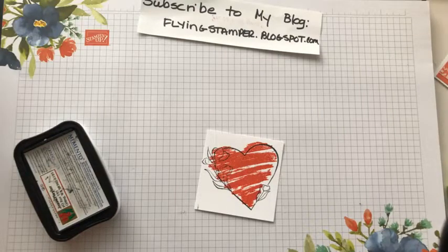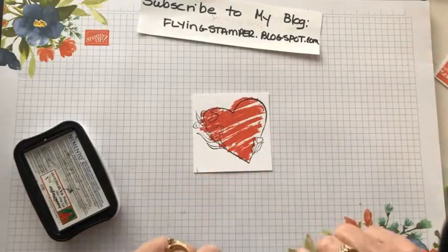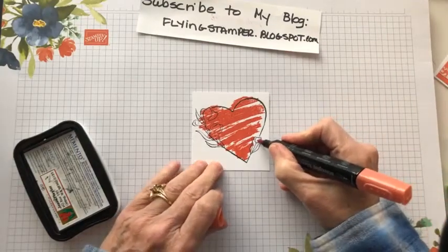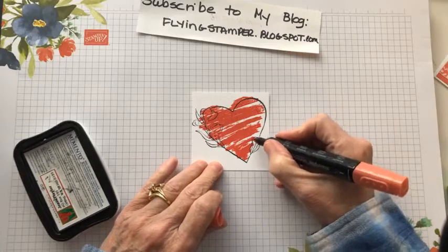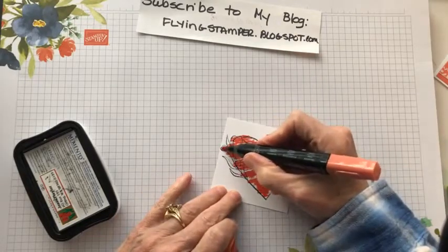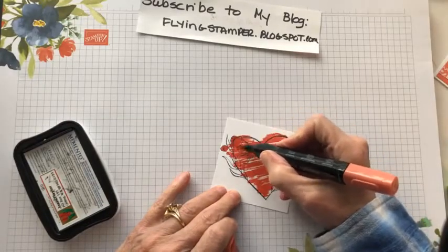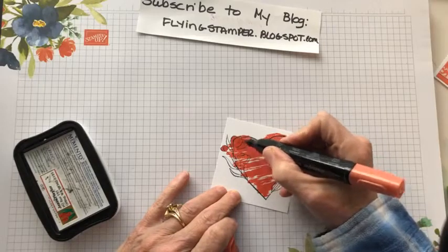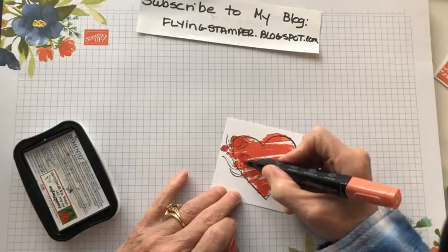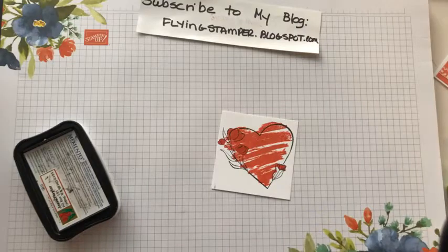Before I fussy cut it though, you see how some of the image is hanging out? So I'm going to go in and color that. And I'm going to use a Calypso Coral blend just to color those flowers in. And I'm going to go right over the top of where I stamped so that those become solid. This is one of the things that I love about Stampin' Up, that we have all these products that coordinate and go together. So see how that cleans up really well.